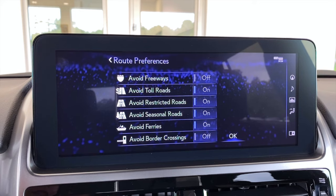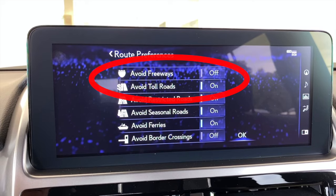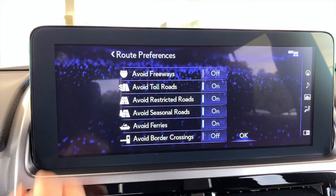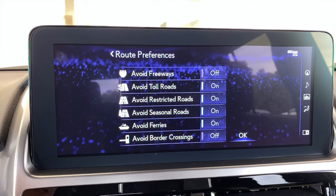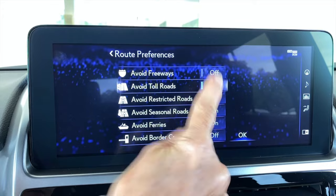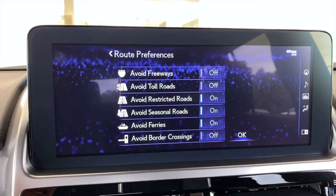You can also customize your route preferences. I highly recommend that you do this because especially if you want to use freeways or toll roads in your routing, you want to make sure that the system is not going to avoid them. For example, right now, avoid freeways is turned off. That means the system's going to route with freeways. But avoid toll roads is turned on. And if you have a toll tag for your vehicle, you're going to want to turn that off so that you are not avoiding toll roads in your navigation.